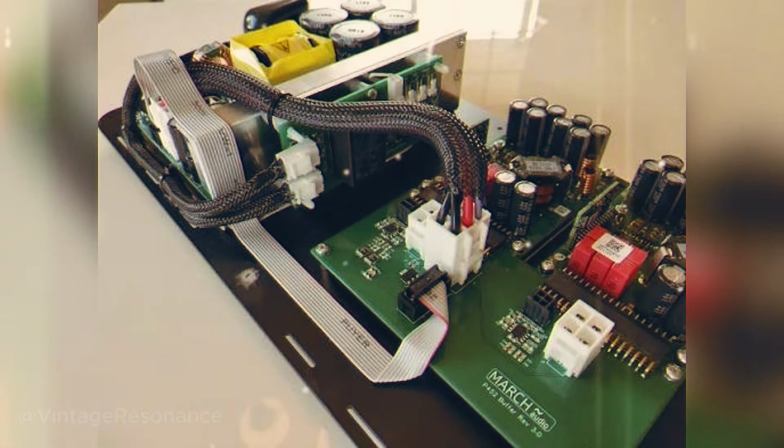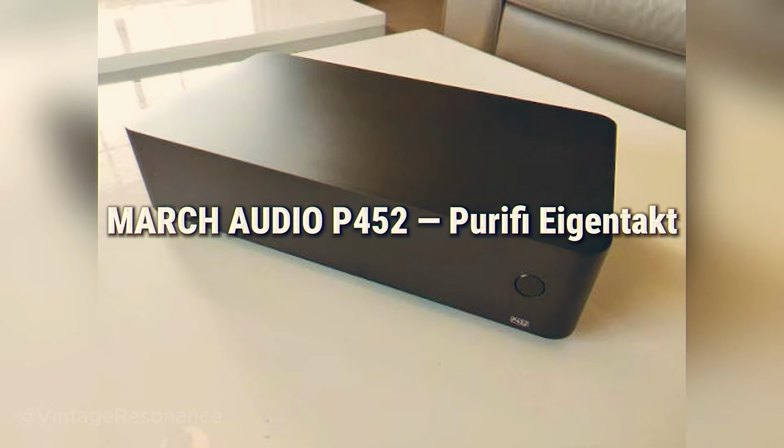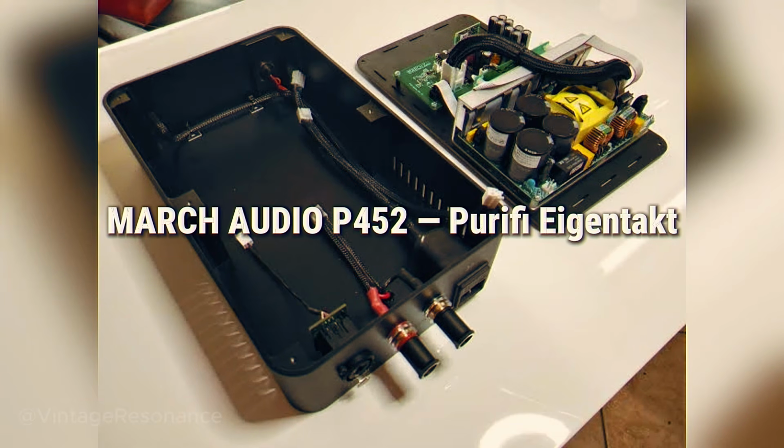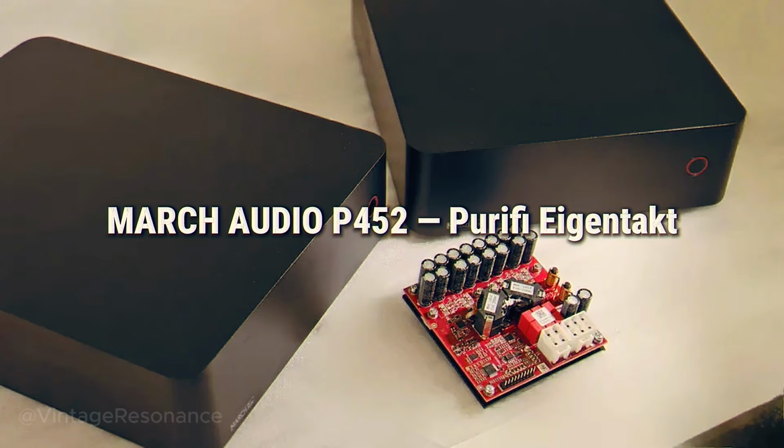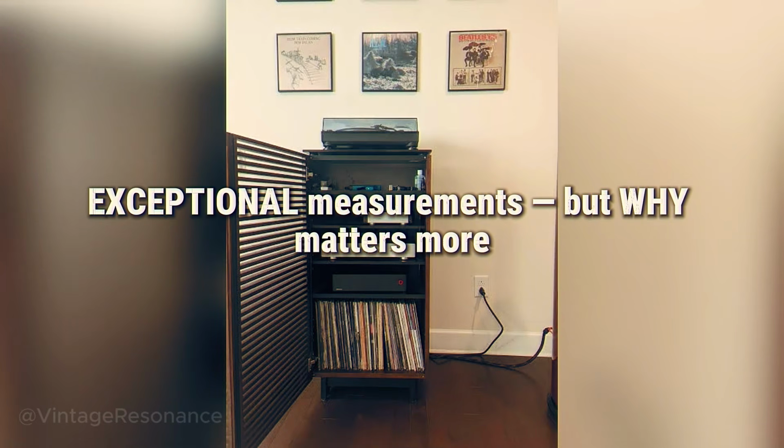One product captures that philosophy particularly well. The March Audio P452. At first glance, the amplifier seems almost understated. No dramatic styling. Everything about it suggests that the engineering mattered more than the presentation. Built around Purify Eigentalk technology, the P452 demonstrates just how much performance can be extracted when implementation becomes the highest priority. Component selection is meticulous.